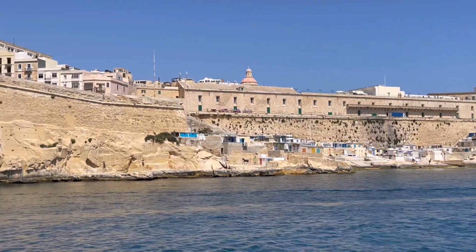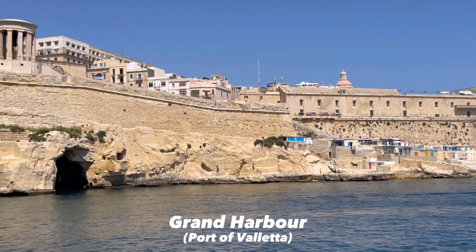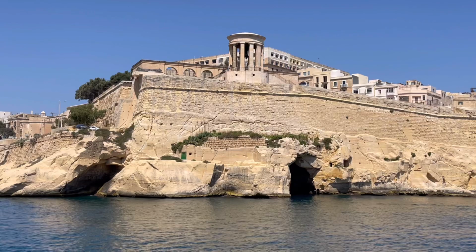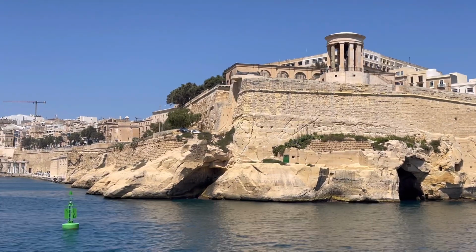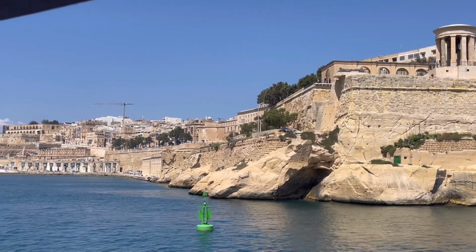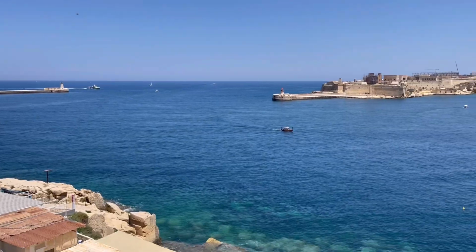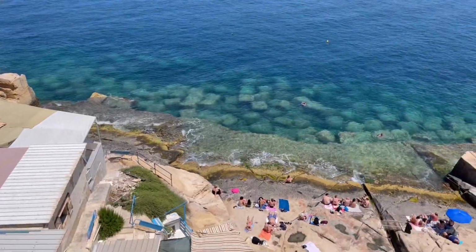Founded in 1566 and strategically built like a fortress by the Knights of Malta. Yes, Knights built the place. This is the EU's most southern and smallest capital. It's pretty cool, they're swimming right there. Water's pretty clear too.